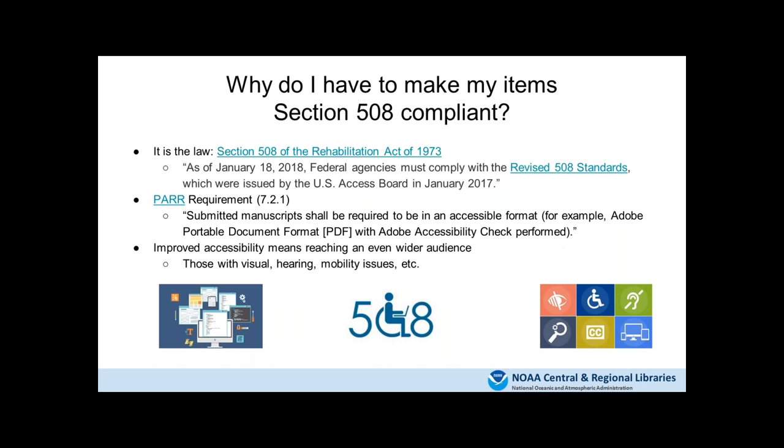So our last why is, why do I have to make my items Section 508 compliant? When you submit, we have told you that all items need to be Section 508 compliant. And specifically, people have asked, why is this a thing now? Why do we have to worry about this now? It was never a requirement before. And there's a couple different reasons. Section 508 of the Rehabilitation Act of 1973 has always existed since 1973. It was revamped in, I believe it was 1998, to include electronic materials. And then there's been a number of revisions since then.